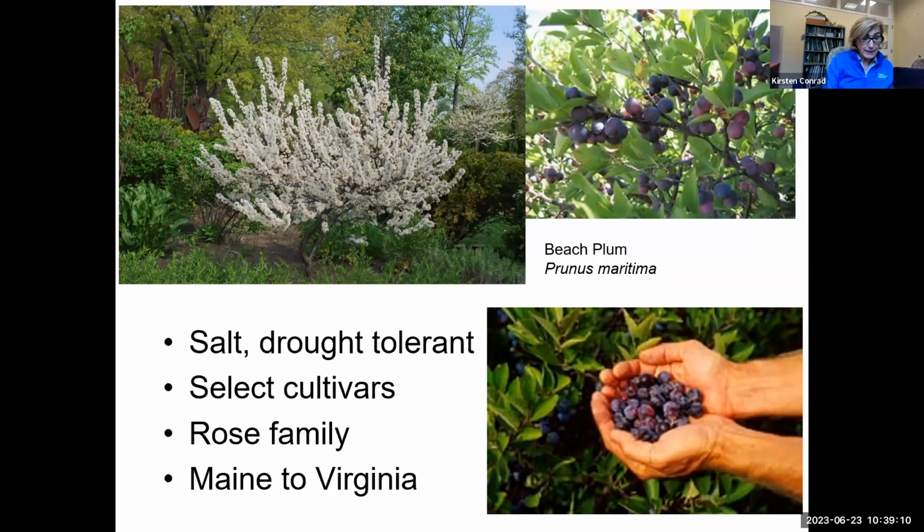Here we have a plant that's in the rose family, and so it is subject to all the same ills as any other member of the rose family, but it's a gorgeous flower, it's a wonderful fruit, and they have huge plum festivals from Maine to Virginia. If you've ever had a chance to attend, do so, because it's a wonderful fruit to eat.